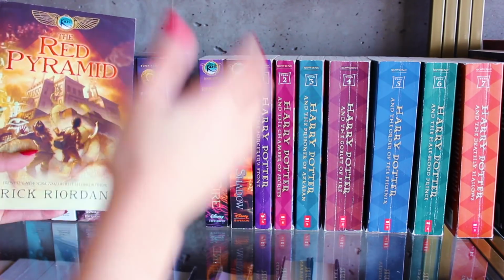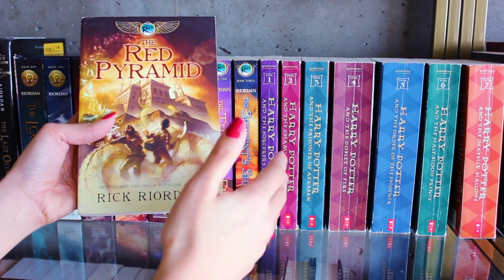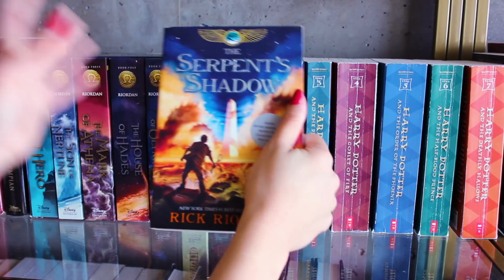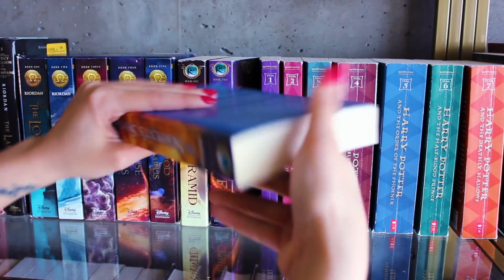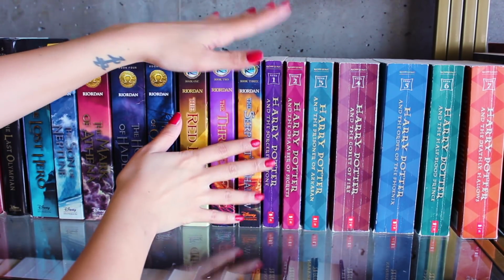The next series I have here is also by Rick Riordan, and it is his Egyptian mythology series, The Red Pyramid, Throne of Fire. The last book here is The Serpent's Shadow, and I'm so bummed he only made it a trilogy because I wish he just kind of continued on with it like he did with Percy Jackson.